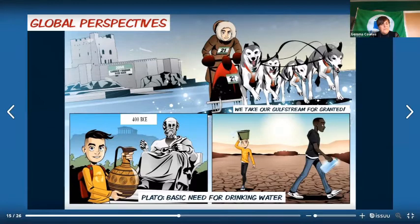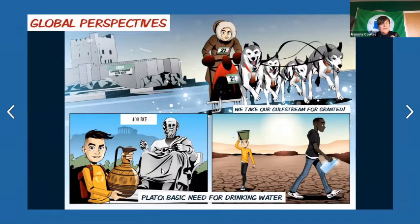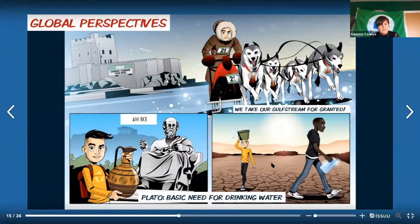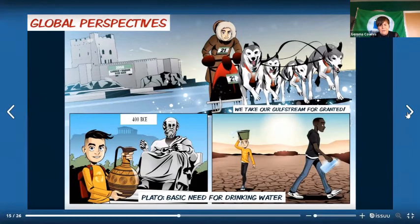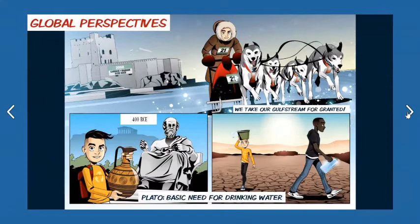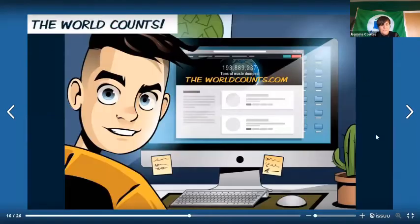And in 400 BCE, Plato had said one of the most important things, like Maslow's hierarchy, is to have clean and accessible drinking water. And here in 2021, in third world countries, we still haven't reached that 2,400 years later. It's incredible. We haven't got to the point where someone can just turn on a tap. And we take it for granted so much that we waste 8 litres in a minute.